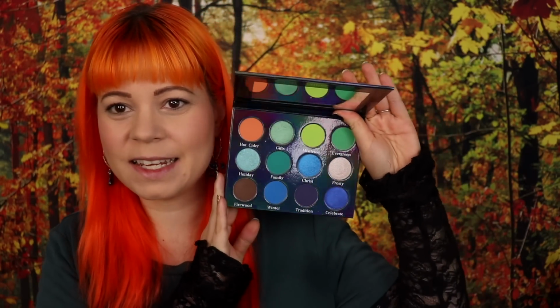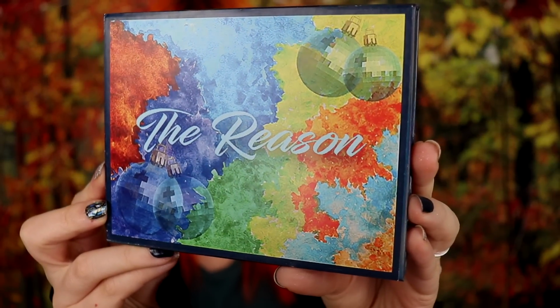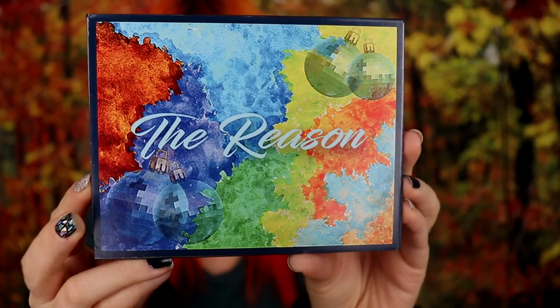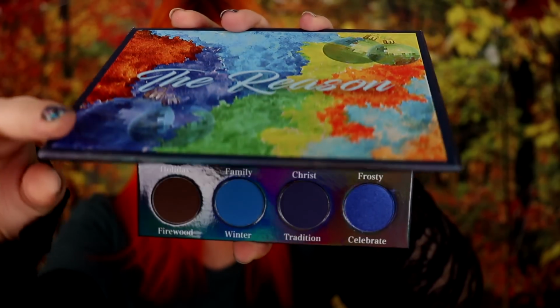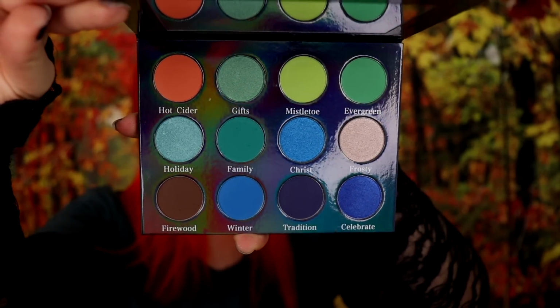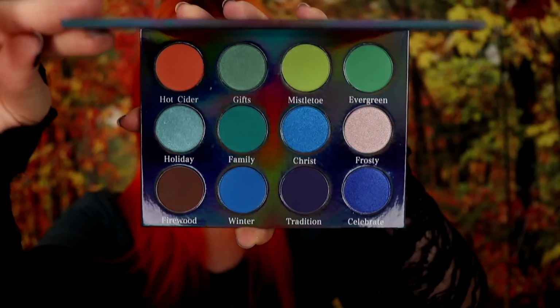So this is the inside. I think this color story is just so fun. I don't know if I would necessarily call it Christmas, but I think that's why I like it so much, because it's a different spin on Christmas. It's not your basic holiday palette with the reds and the yellows and the golds and the silvers and stuff like that. It's pretty unique.